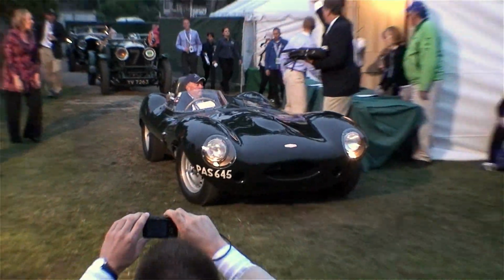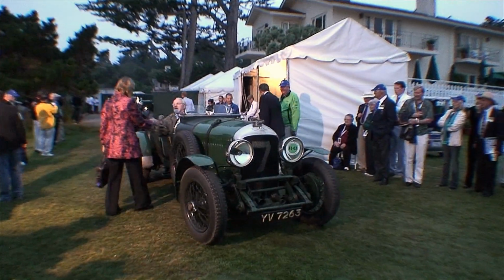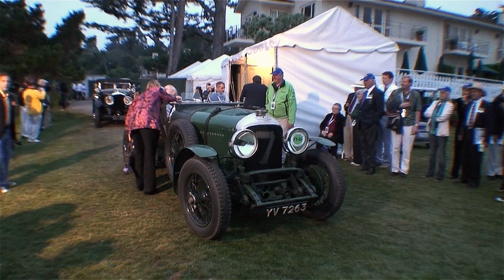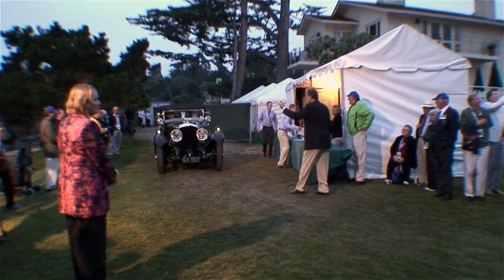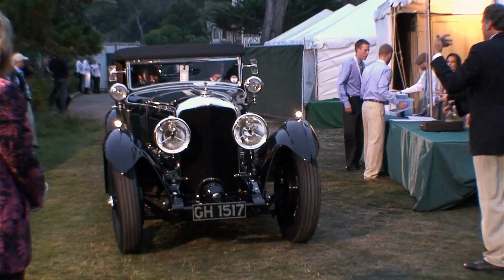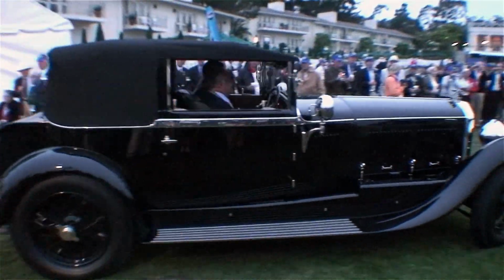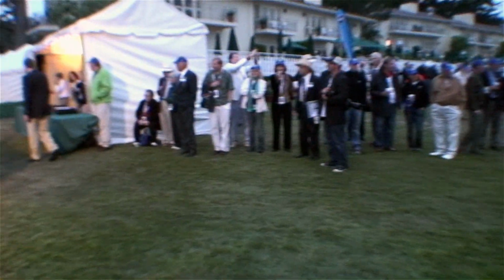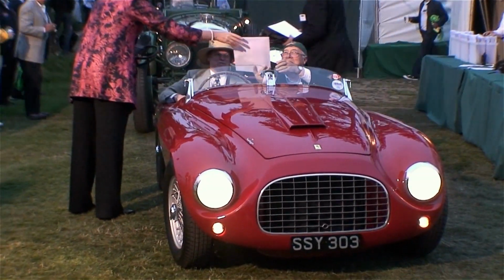And a D-type Jaguar. There you go, Gary. Bentley. Now we have another Bentley coming. More stately one. It's 1927. Very dramatic. Very, very elegant car. Rolls got all the technology. Another Barchetta. That's number 3.